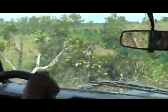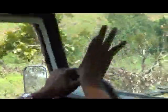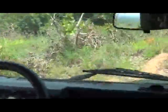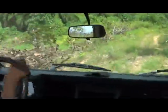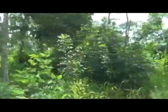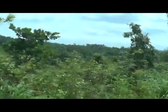Here is the second part of our plantation. The third part is there. You will see that the trees are 5 meters by 5 meters apart. It's my land.